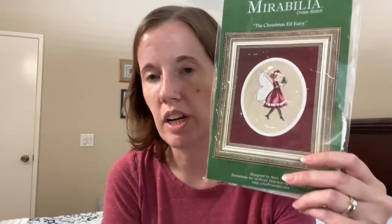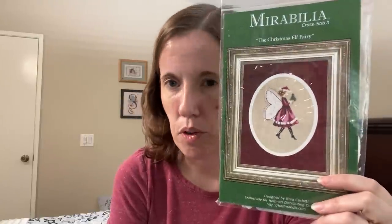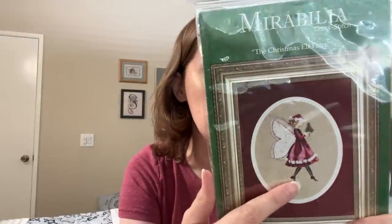Okay, Christmas Elf Fairy. I do remember working on this one a little bit. I don't know if I had started this. I think this might be a new start since last time. So this is a small Mirabilia. It was one of a series of these little ones that were sold exclusively as kits, along with the Gentle Art threads. I think it was Gentle Arts.